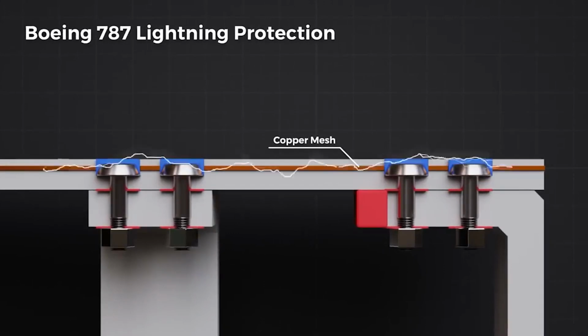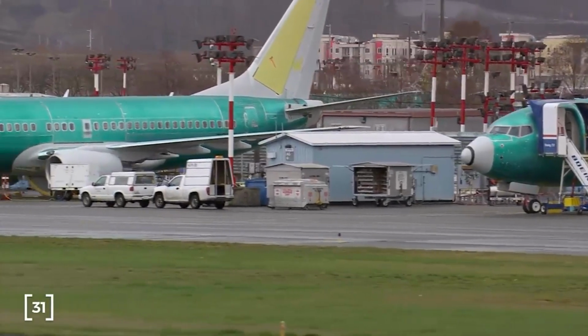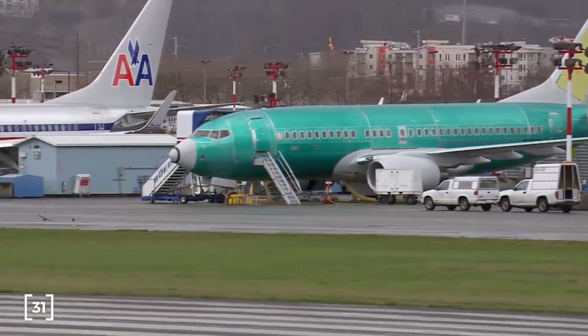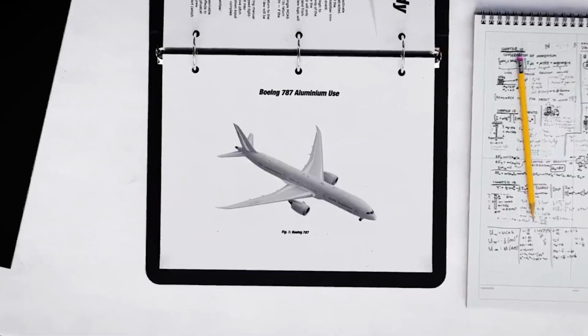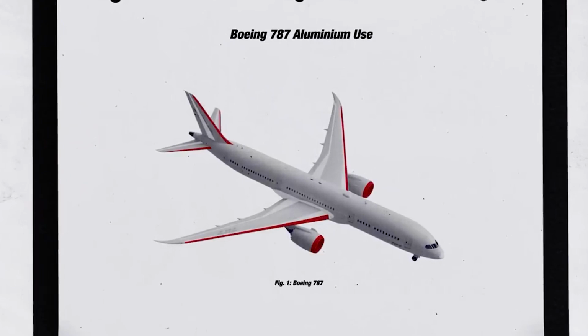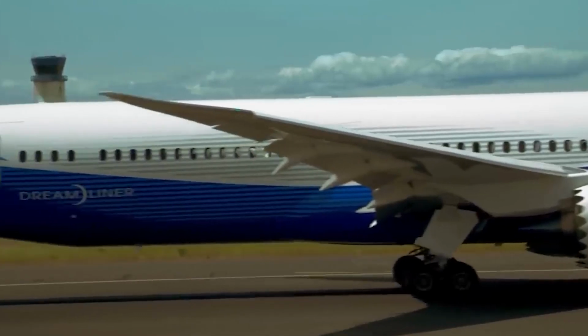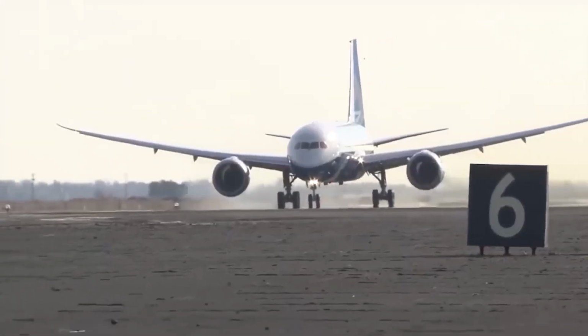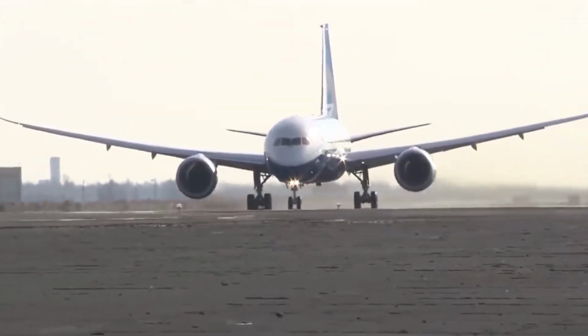Instead, aluminum or other metals were used for the tail cone, engine cowling, and leading edges of the wings and tail. Aluminum leading edges are heat conductive and advantageous for de-icing. The 787's wings are kept warm using electrically heated blankets affixed to the slats, which reduces drag and energy loss. This innovative design reduces drag and energy loss, making it the most efficient long-haul aircraft ever created.